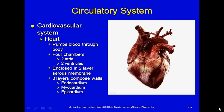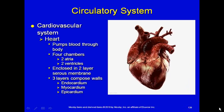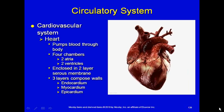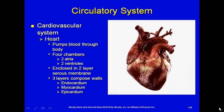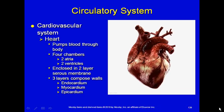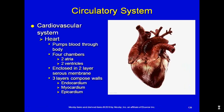The heart pumps blood throughout the body. It is a 4-chambered, electrically driven muscular pump. It's got the 2 atria, left and right, and it's got the 2 ventricles, left and right. It is enclosed in a 2-layer serous membrane, the pericardium, and the heart muscle itself is composed of 3 layers. The endocardium, which is the inside, the myocardium, which is the muscle itself, and the epicardium, which is the outside layer of the heart. We hear of coronary arteries and coronary artery disease, but many will refer to the coronary arteries as epicardial vessels.